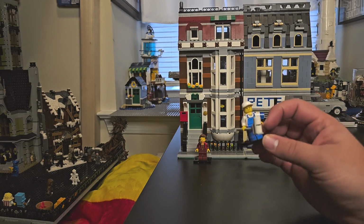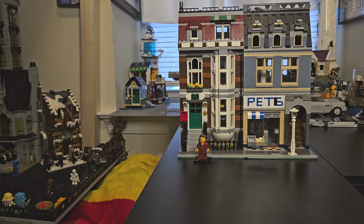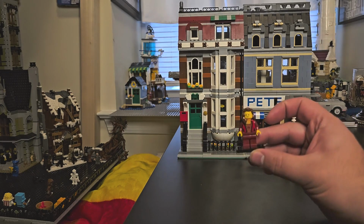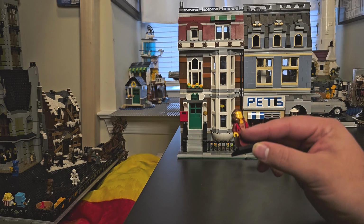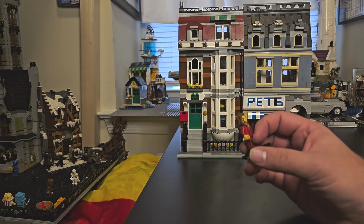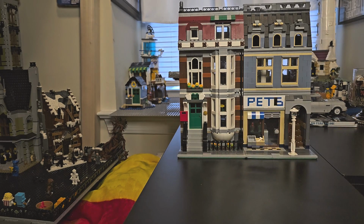We do have a painter and, of course, his paint roller right here, too. Some suspenders and overalls. It's pretty cool. And then last but not least, very cool figure here. I do really like the tree on the torso printing, and it's actually shiny as well. So I think that looks really nice, that red, black, and gold. I think it looks really, really cool.